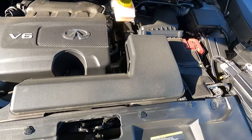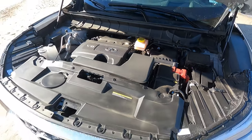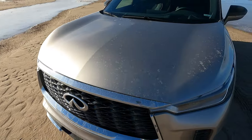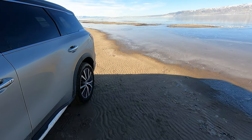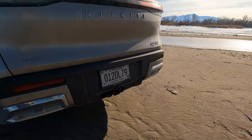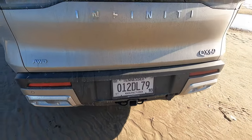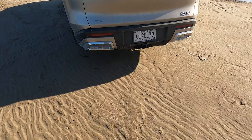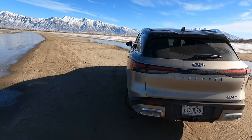It is front-wheel drive bias, but this one's all-wheel drive, of course, and has a towing capacity of about 6,000 pounds with built-in trailer sway control and all that kind of stuff. It actually has a transmission cooler to help when you are towing and hauling heavy loads. And there's your 7-pin plug, of course, and the hitch. Heavy duty for this, at least, when you're towing up to 6,000 pounds. It does have a transmission cooler to help with that.